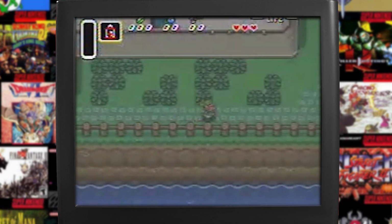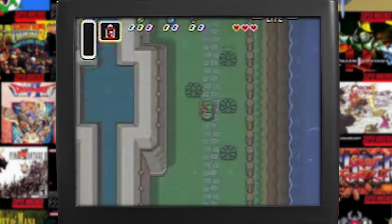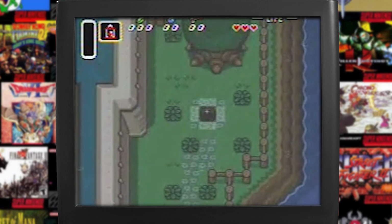Of course, they did that with the Link's Awakening remaster or remake for the Switch. I want to see more of that. I want to see more of this kind of Zelda, that top-down Zelda. It's the most classic Zelda, in my opinion. Great game. Go play it if you haven't.